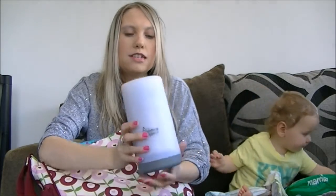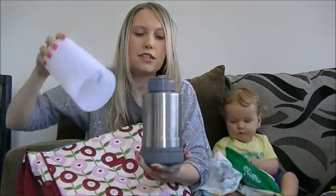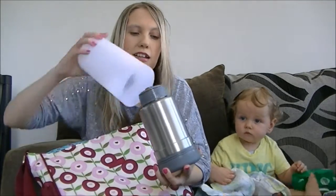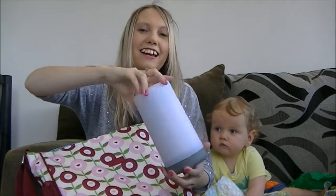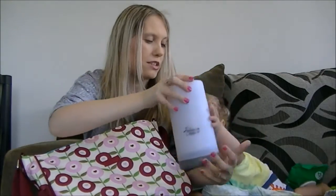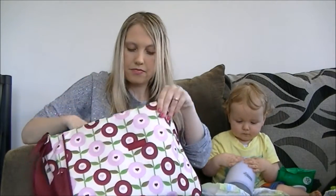As you can see, this is just like a little glass that easily fits into a change bag. It looks a little bit like that. Screw lid. And it's really easy to use, so that is what we do when we're out and about and we need a bottle.